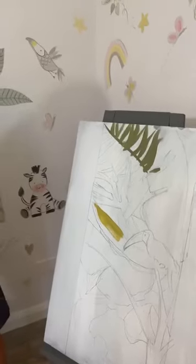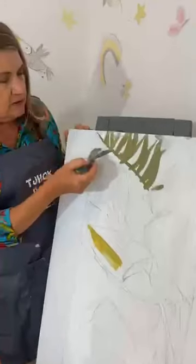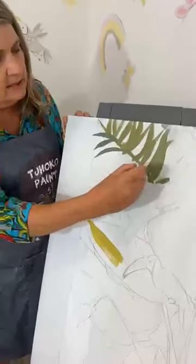I'm just going to sort it out. I know we're not supposed to contaminate the colours. That's how my studio looks. And I can just do other greens in between.